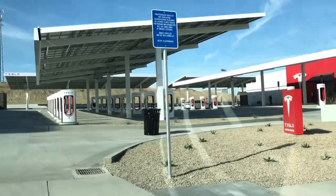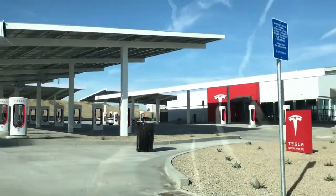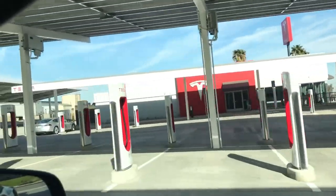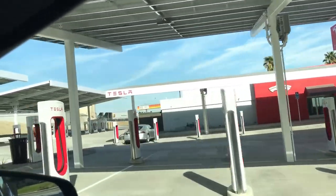Driving to a supercharger, ping on touch screen map. Oh wow. Take a look at this. 33388 Power Drive. Oh, that's probably the address. Let's go closer to the closer ones. My god, there's so many of those.